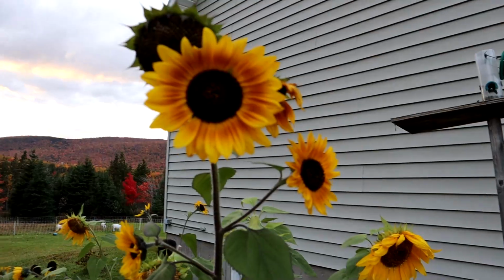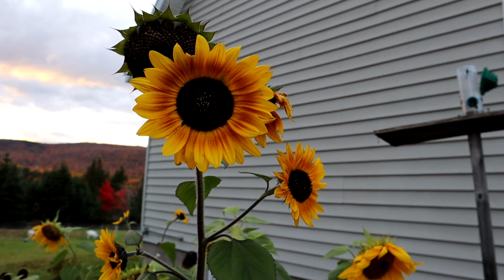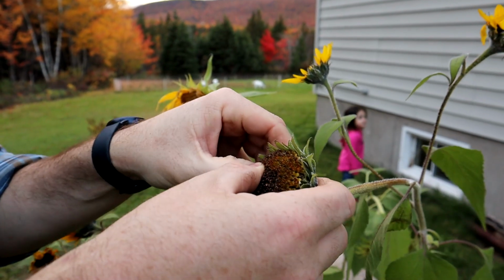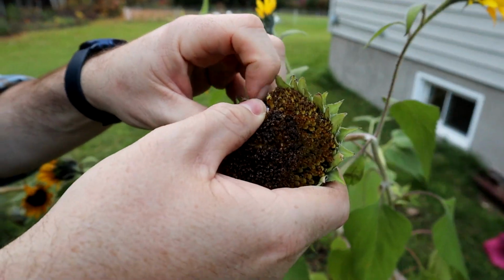And our sunflowers over there are ready to get cut now, and we'll save those, dry them out, and give them to the chickens over the winter for entertainment. But they're not anywhere near dry yet. You can see the seeds in there, right?